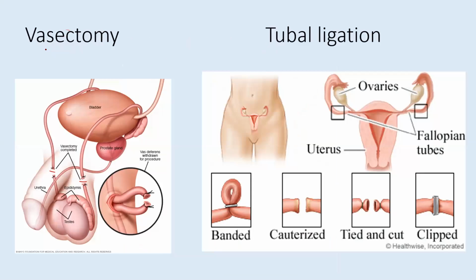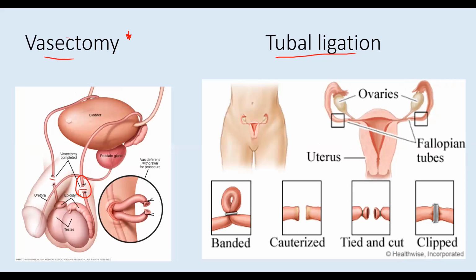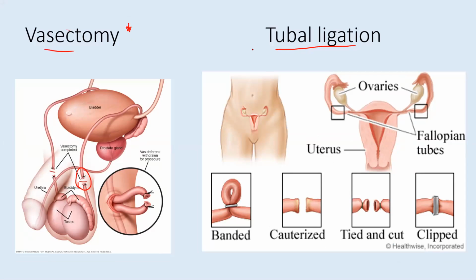Okay, vasectomies and tubal ligations. We talked about this before, getting the vas deferens cut, or getting the tubes tied. Obviously, vasectomy is far less invasive, and it would be the one that probably should be occurring rather than tubal ligation, which is much more invasive.